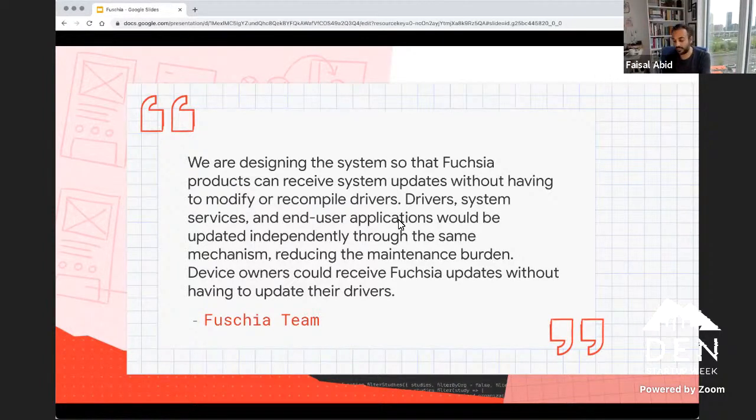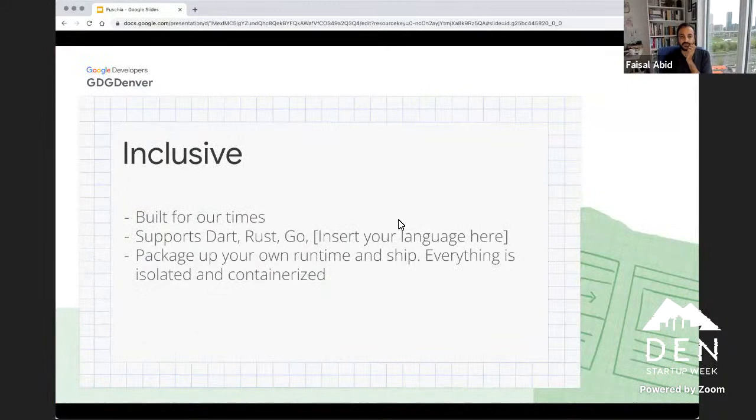And to the next slide, which is inclusivity. Fuchsia is inclusive. It's built for our times, which means that it is not going to discriminate what language you want to use to program a Fuchsia app. If you like Flutter, build your application in Flutter. If you like Rust, build it in Rust. If you like Go, build it in Go, Python, Haskell, whatever you want, you can build an application in that. Why? Because Fuchsia, again, is built with this containerization aspect in mind. It's built with everything it needs to run packaged with the application. And so they have this idea of bring your own runtime. If you want to use .NET and you can get the .NET runtime running in this Fuchsia ecosystem, build C# apps. It doesn't matter.